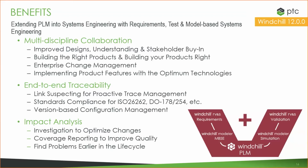So this covers the first capability for digital product traceability. I want to open the floor and see if there's any questions regarding this.